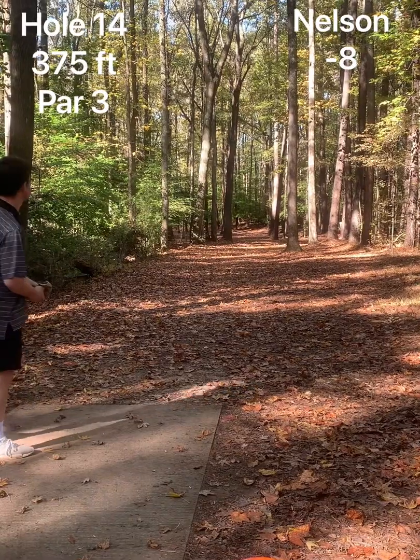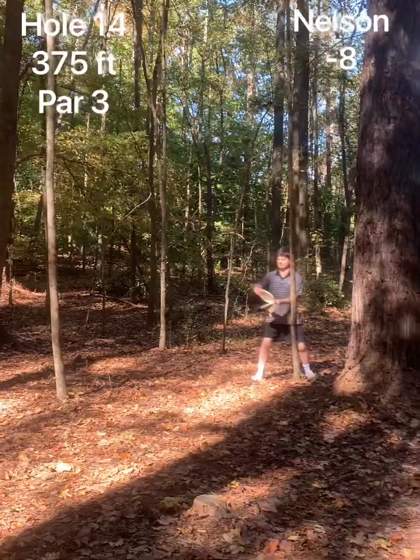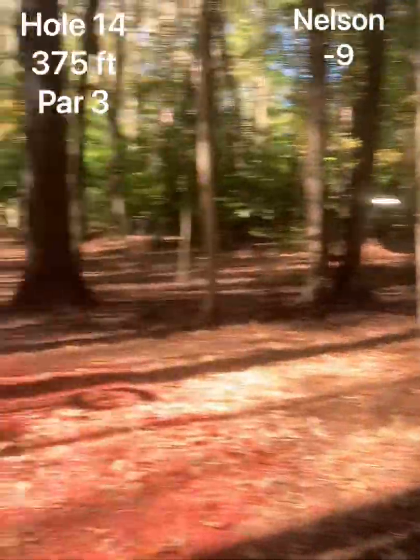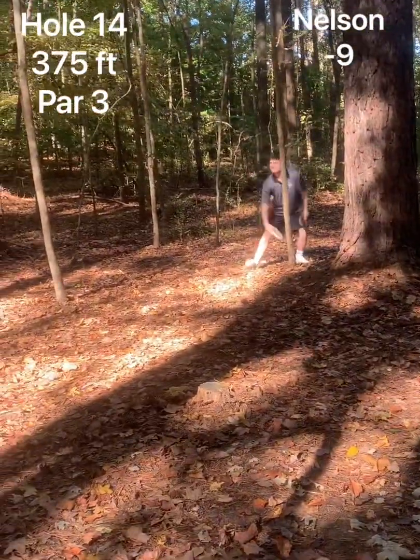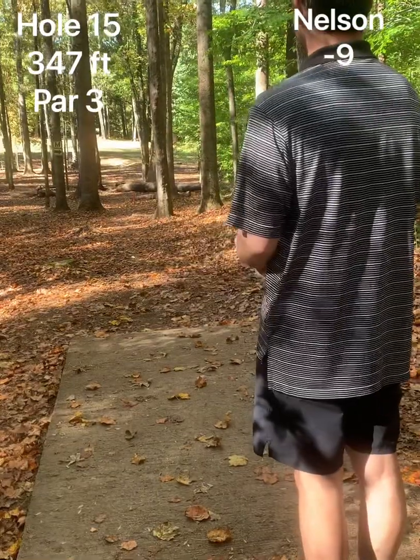A little inside of where I wanted, but I think it gets pin high here, and I have a putt coming back at the basket. So yeah, here we are. About pin high, 30 feet right of it. Make it, count it. First one counts. Twice hurts luck. I guess I was pretty lucky this time, but we take all we can get.